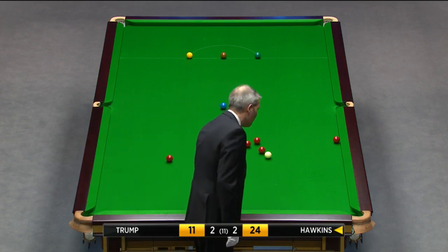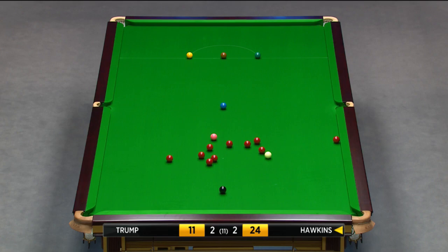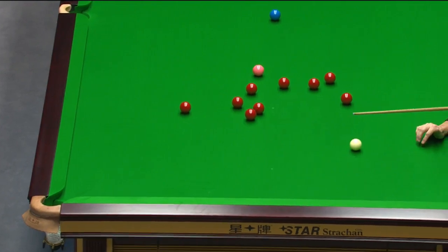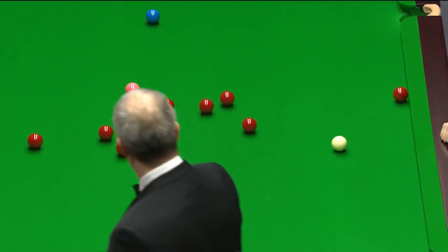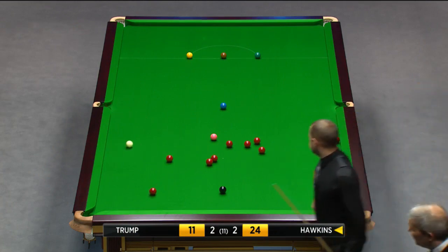Seems to get a bit of check 24. Side on that that he didn't want. Cue ball came off the cushion, very strange there. Watch this when it comes off. Didn't go the normal angle, just checked up. Decent recovery.